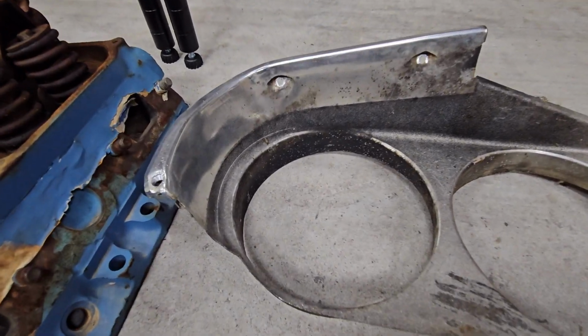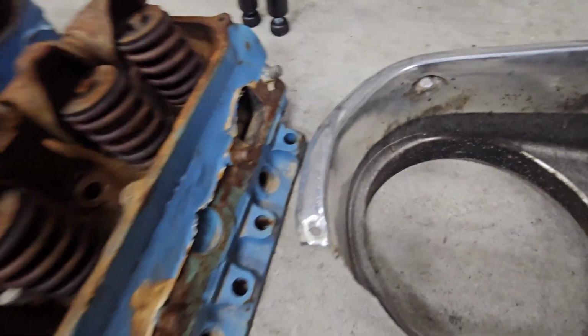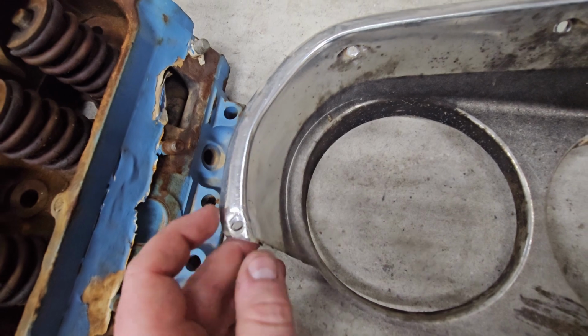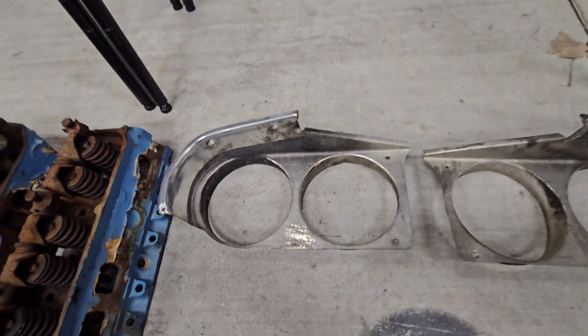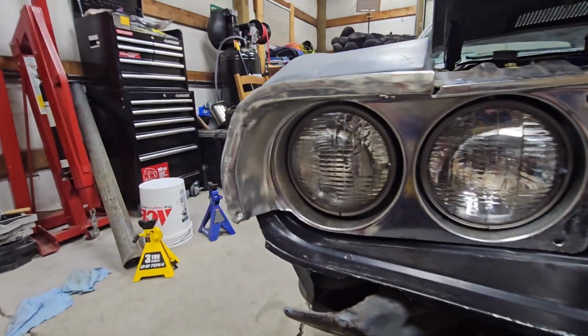I mean, the holes are not rounded out or folded over. There's not a lot of damage on them. I mean, all of this, let's see if that'll focus there. The only damage is around these holes where the screwdriver was just kind of hitting it and scratched it. But yeah, these are in amazing shape compared to these.